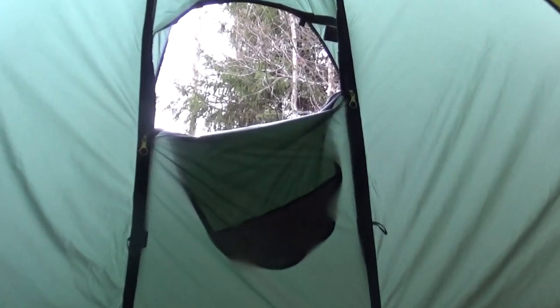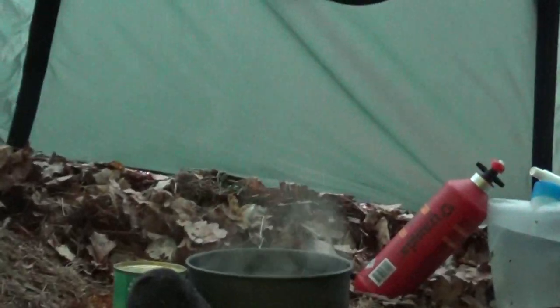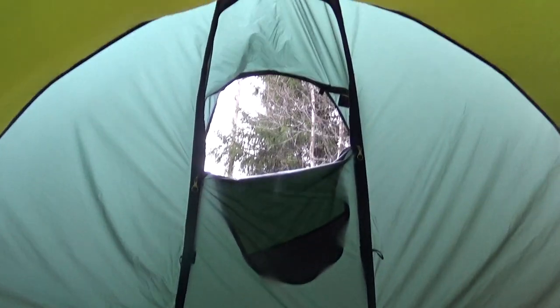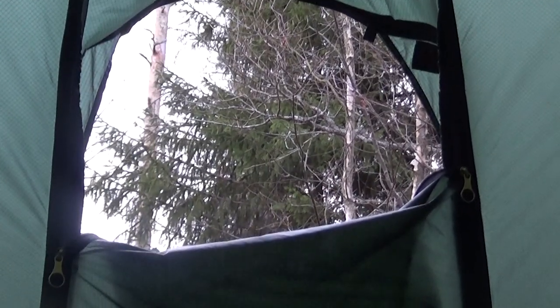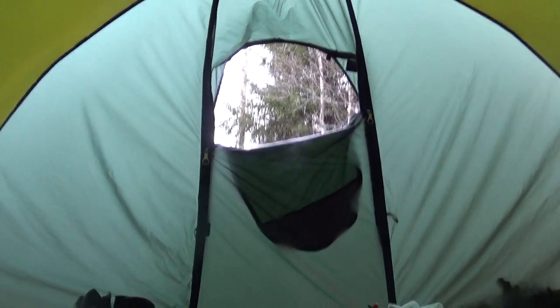This is perfect, look at that. The steam from the boiling pot or whatever you want to call it. The steam is perfectly getting out of this, what you call it, ventilation.